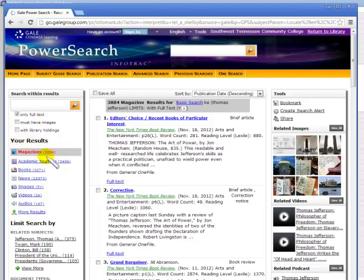Under your results, it found 3,884 magazine articles, which are displayed here, 2,456 academic journals, which are more scholarly type publications, 3,271 books. There are 22,372 newspaper articles. We have images, we have videos, and we have audios.